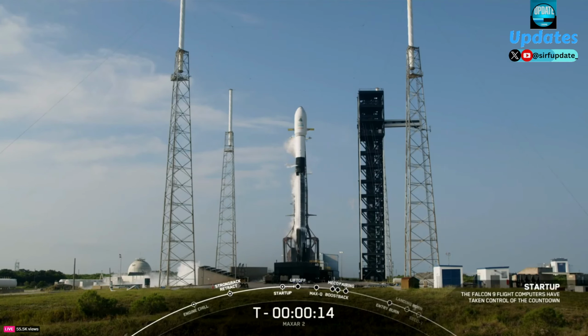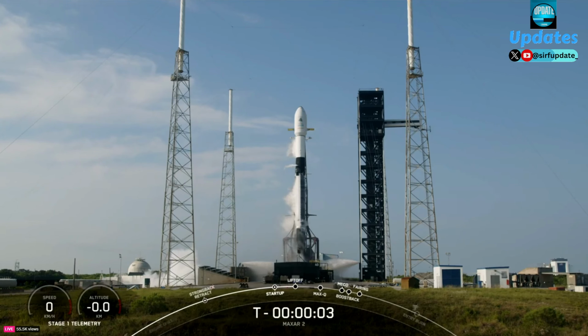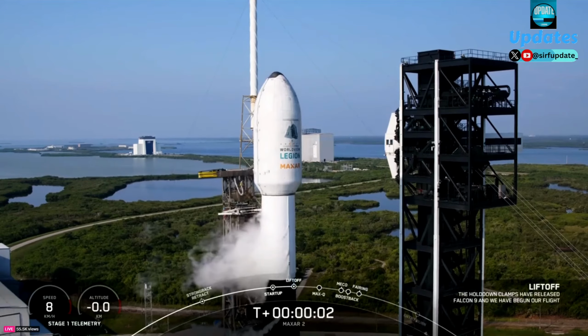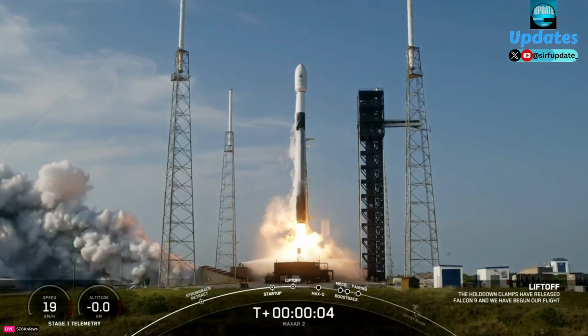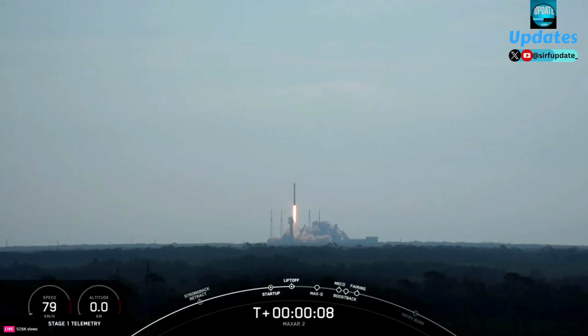T-minus 15 seconds. T-minus 10, 9, 8, 7, 6, 5, 4, 3, 2, 1, ignition. And liftoff Falcon 9, go WorldView Legion. Booster pitching downrange. Everybody team ready for nominal.